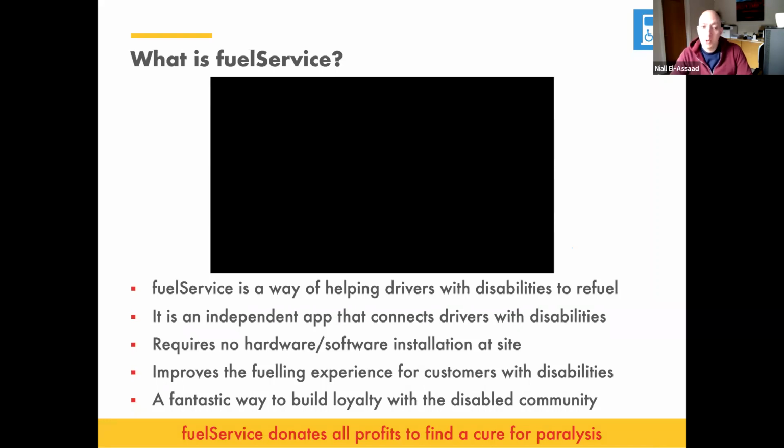And it's also a good way to build loyalty with the disabled community, but not only the disabled community, but friends and family of people with disabilities as well. If they see that your station is actually doing something to help, then they'll most likely mention it to people with disabilities that they know as well. And lastly, one of the things is that we run this as a non-profit, and all the proceeds that we receive from Shell, who are paying for this for all of the dealers, go to research into finding a cure for paralysis.